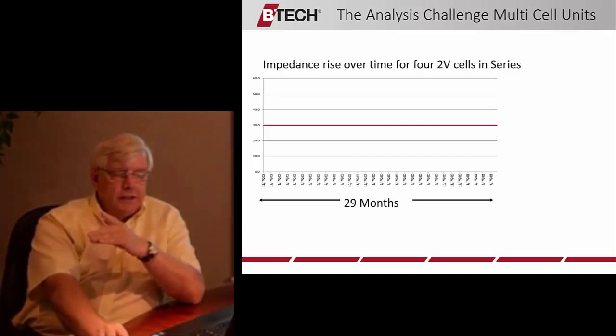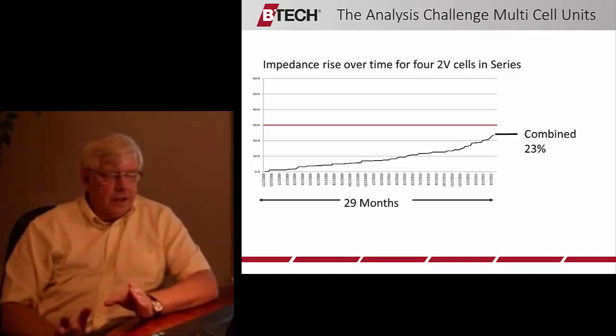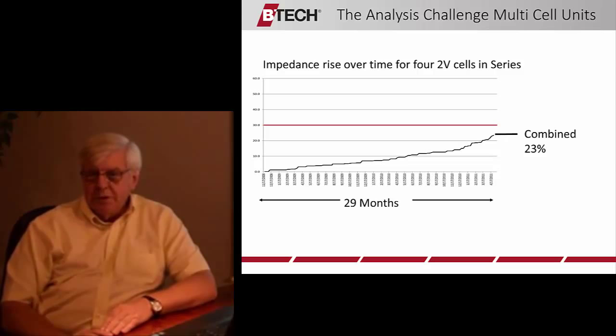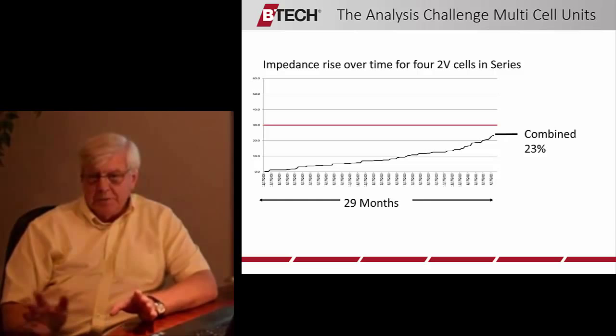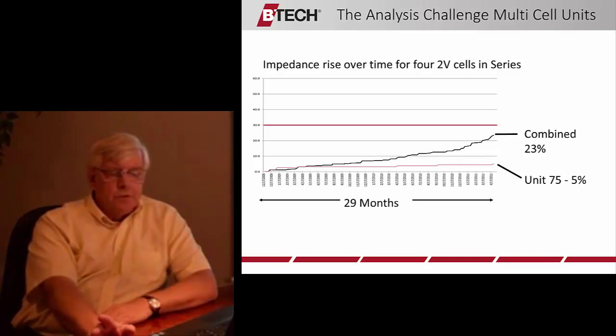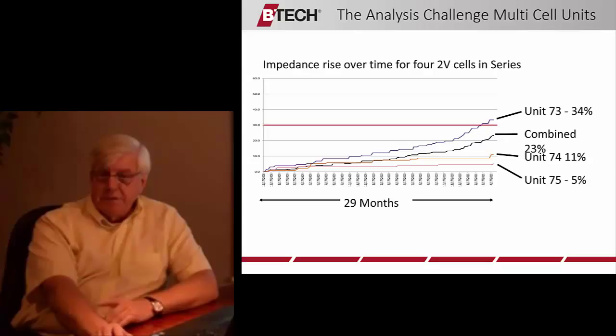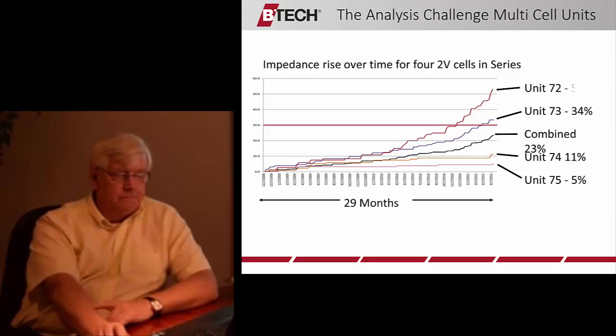Okay, this is over a 29-month period. If you actually add the four together, you end up with a combined rise in impedance over the 29 months of 23%. So that's nowhere near any of the limits, even our 30% limit; you would still say that those four blocks were all working correctly. Unit 75 actually only rose by 5%. Unit 74 by 11%. Unit 73 by 34%. And unit 72 was actually up at 54%.